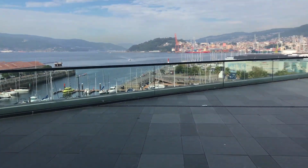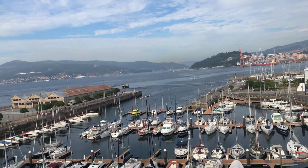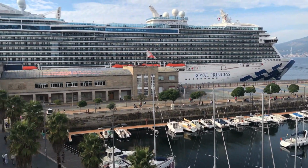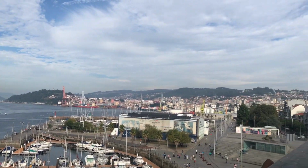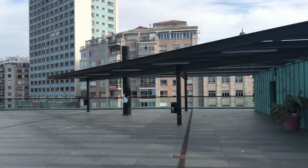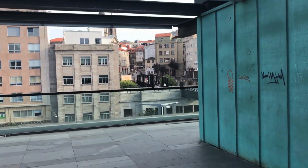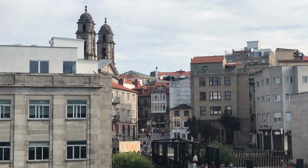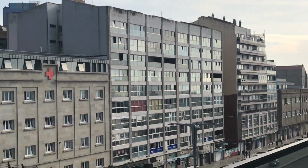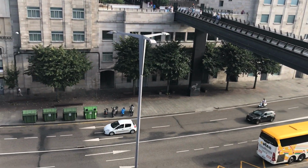So we're in that mall right by the ship. And they have this level you can walk out on and see the whole town. The whole town, and of course the ship. You can even see where that church is that we stopped at. That's the square for it, and there's the church. There's a bridge across.